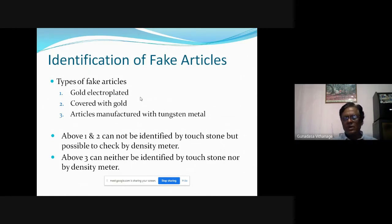Why is it so? By electroplating gold on the outer surface of the item, the density will not increase. Therefore, the density of that item is according to that metal. If it is copper, the density may be 8 plus. If it is silver, the density may be about 10, no plus. Then if you put it into the density meter and it shows low, then definitely you can reject it.